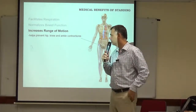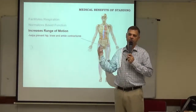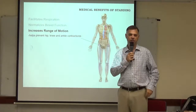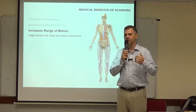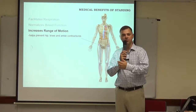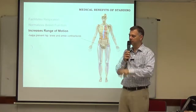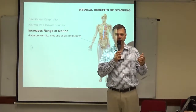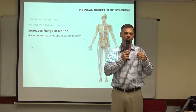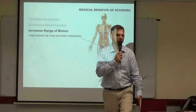Standing increases range of motion, helps prevent hip, knee, and ankle contraction. This is one that we see a lot, and this is one of the biggest benefits. We take surveys from time to time of why our standing frames are being prescribed, especially the sit-to-stand standing frames that we'll talk a little bit about with the Bantam later. One of the biggest reasons that we see right now is the prevention of contractures, specifically in the hips, but also in the knees and the ankles.